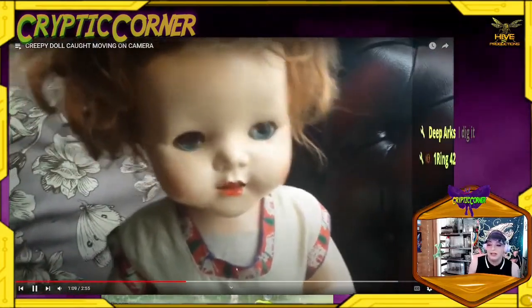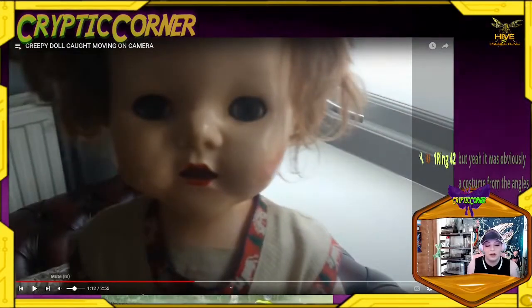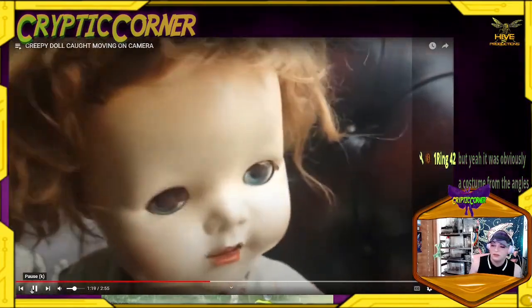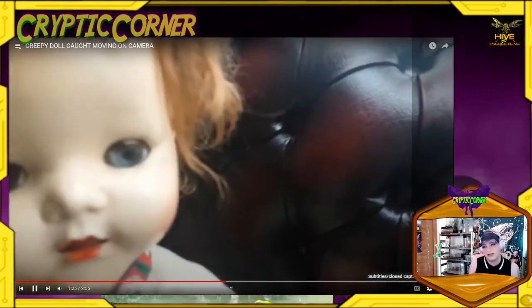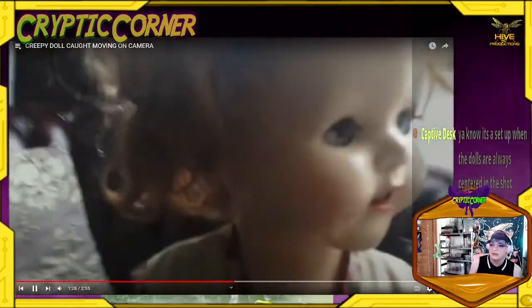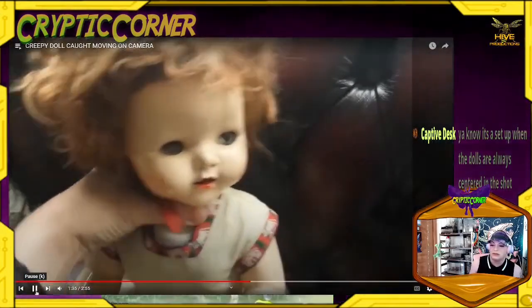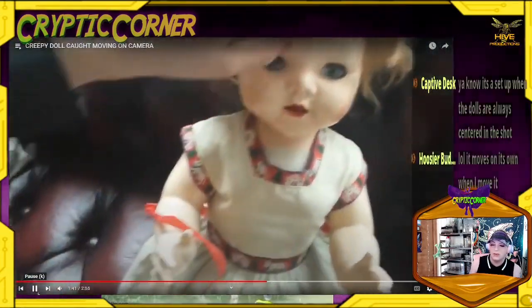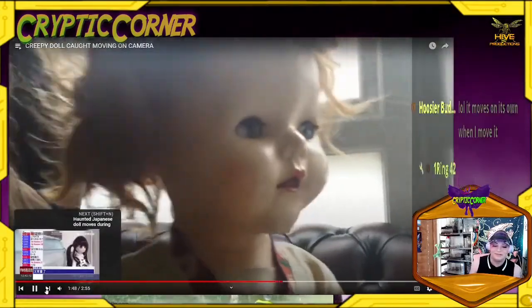Its eyes move. It's a moving eye doll. Are these people really so lost that they don't know a doll that moves its eyes when they see one? That's just what they do. And the eyes close. And open. Switch directions when you lean them this way and that way. They're just weighted with little bearings. It moved on its own when I moved it, right? Yeah.